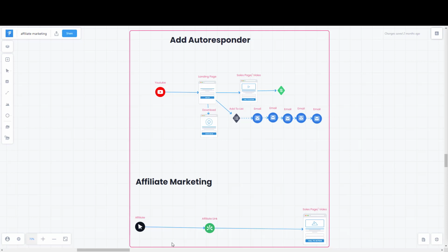Now, that in itself has problems because you're not creating a list, you're not building a business here, you're just sort of flying by the seat of your pants trying to, as a beginner, make some money. This is more inclined to the process that Philip is using. Now, I've got add autoresponder there. If I break it down, what we're telling you in this process is you need to create YouTube videos.